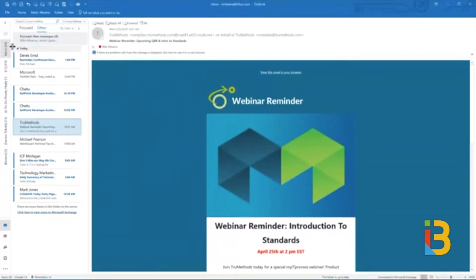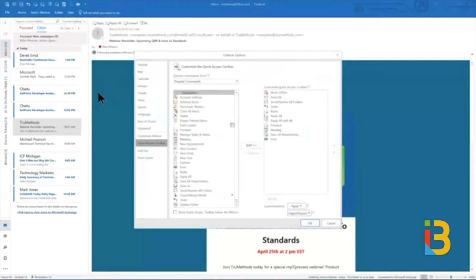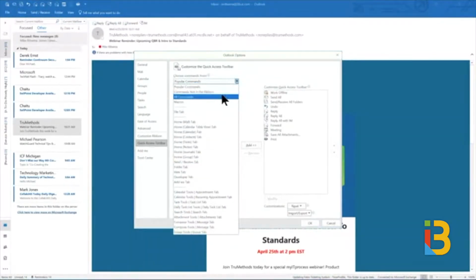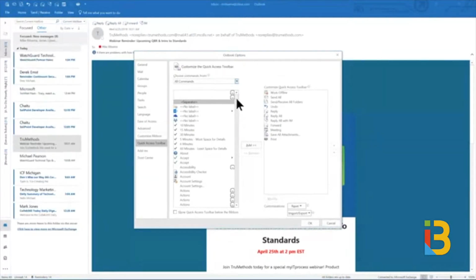Go offline. So how do you do that? How do you customize the toolbar, the quick access toolbar? You click on the down arrow here to customize it, go to More Commands, and popular commands are here. There are hundreds of commands here. So I'm suggesting that if you're doing something over and over again, take a few minutes to hunt down that command and put it in the quick access toolbar. That's what I've done here, put Work Offline.